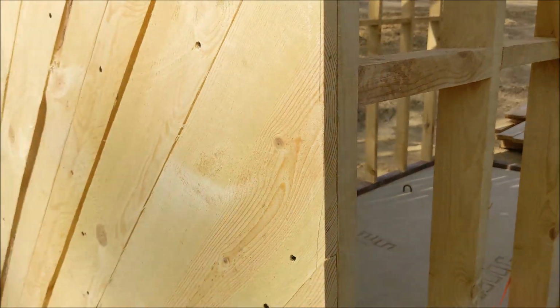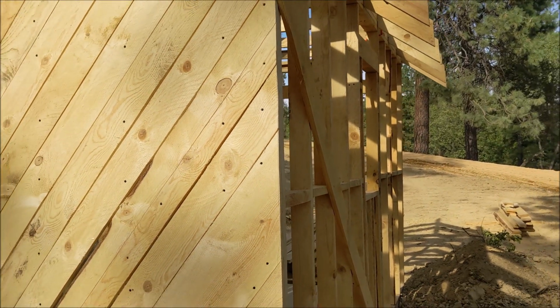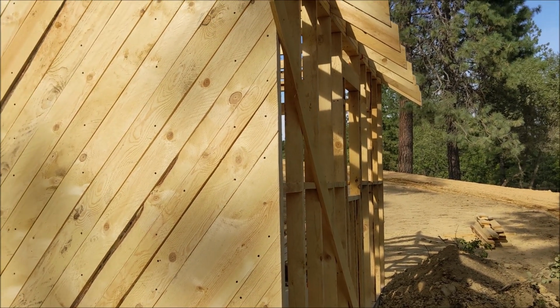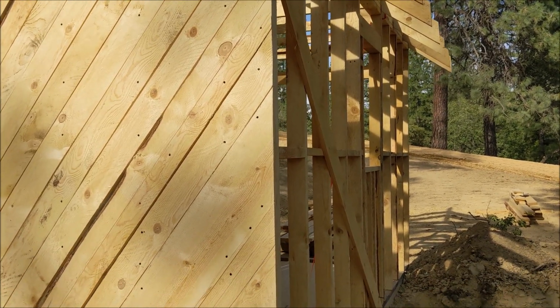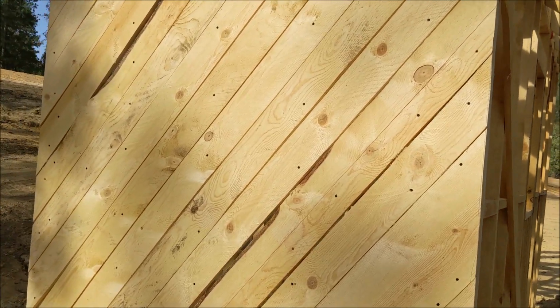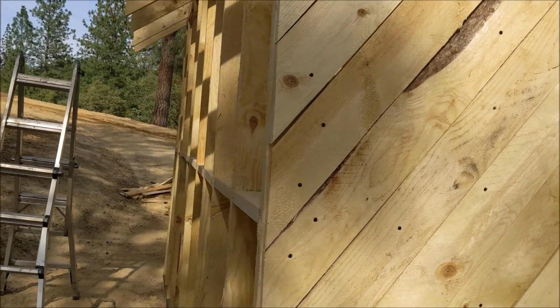Coming along. I might end it right here, actually. I don't think I'm going to do any more shear wall until I mill out more 1x pine. That might be a while yet, but I'll be able to finish this part of it. I think I'll wrap it in Tyvek and use the same siding as goes on the house. It'll be fireproof and matching, so that'll look good.